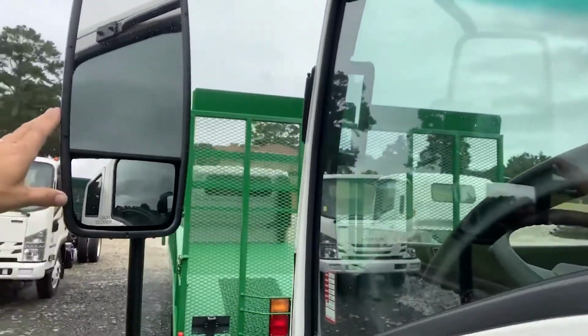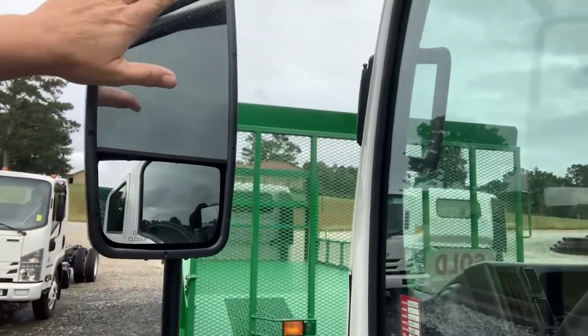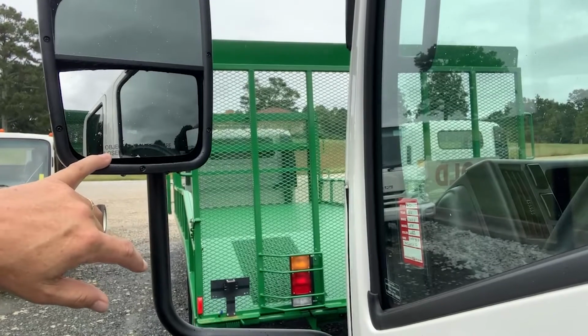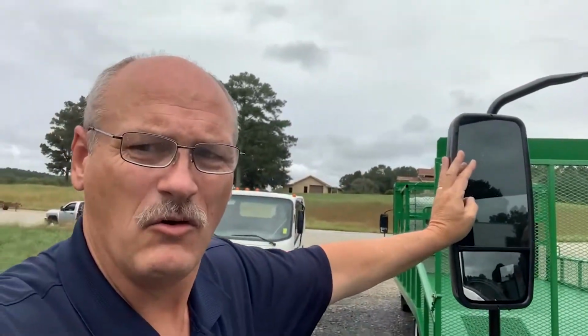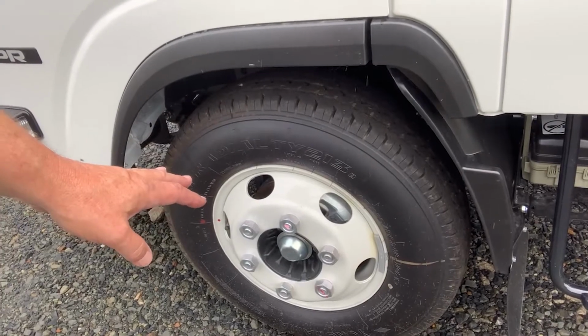A 96 and a 102 inch wide mirror arm is available. The mirror head has a convex bottom which allows you to direct the visibility for maximum awareness. The top of the mirror can be heated or power heated. Below the mirror at the wheel, behind the lug nuts, is another safety feature.